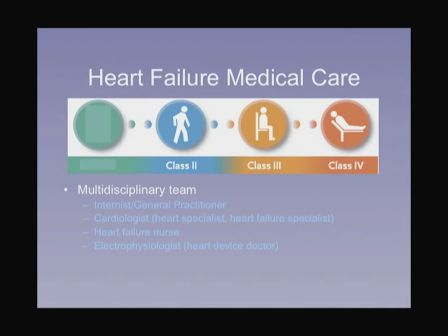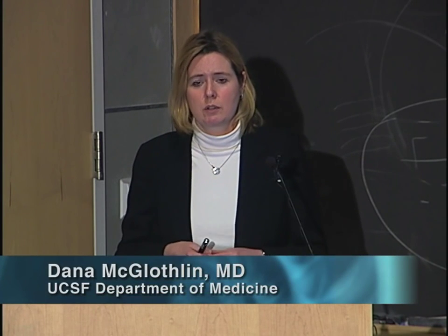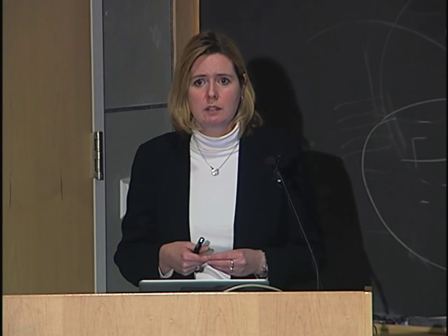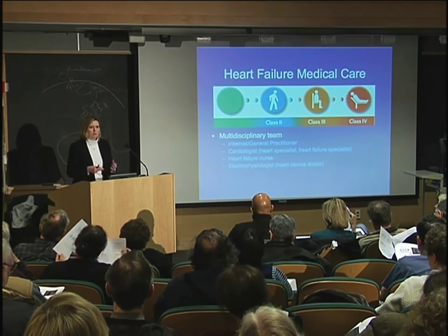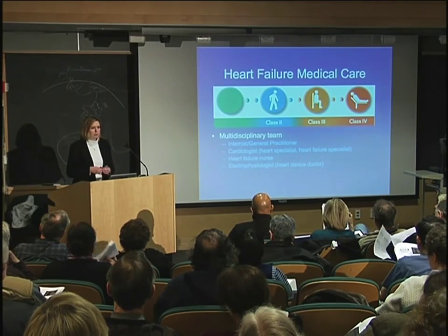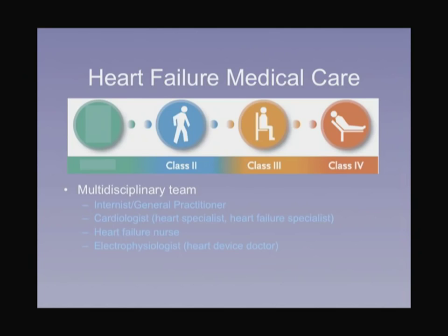So if you have a general cardiologist that specializes in heart failure, that's wonderful. But if not, if you have the opportunity to follow, especially with advanced heart failure, with a heart failure specialist team with a nurse practitioner, then that's probably optimal. Then it should include, for most patients, at least with functional class 3 or 4 symptoms, an electrophysiologist who can help monitor your heart failure device.